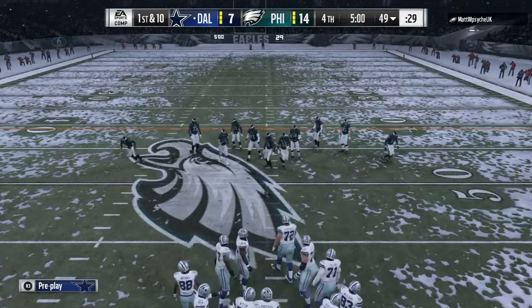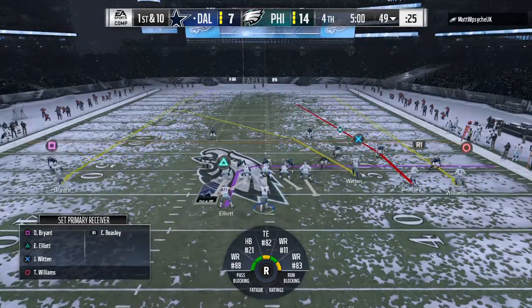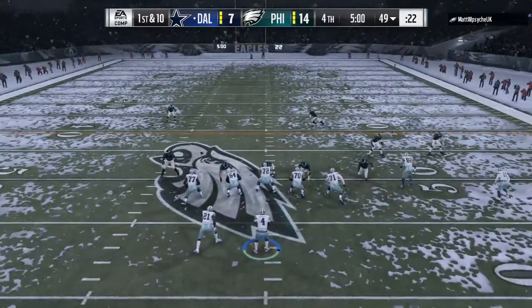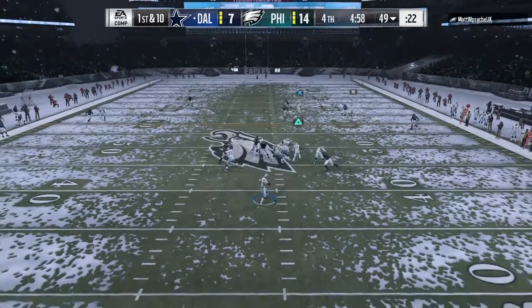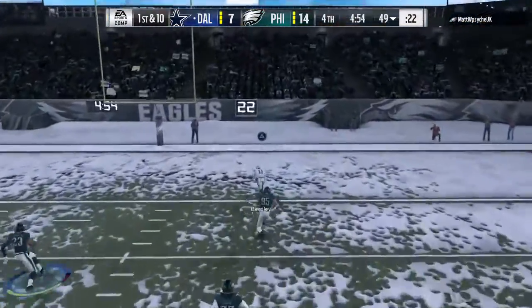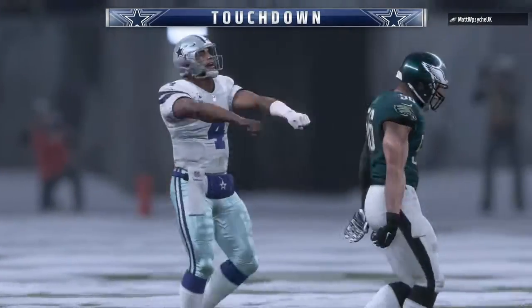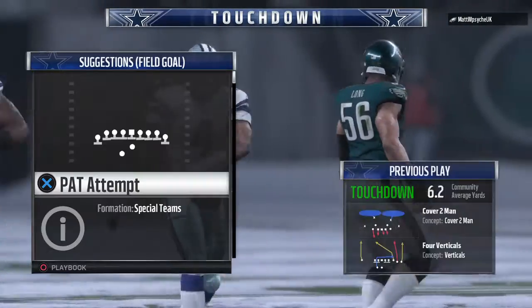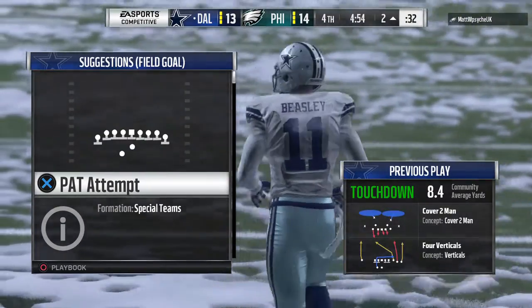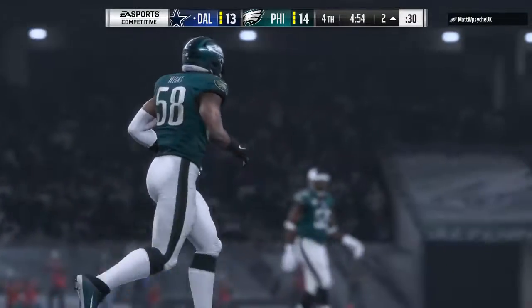Offense comes to the line now, 1st and 10. Prescott yet again. He's going to sling this deep downfield. And Beasley's got it. Touchdown, Cowboys. Cole Beasley, 51 yards. And the Cowboys are an extra point away from tying the football game.